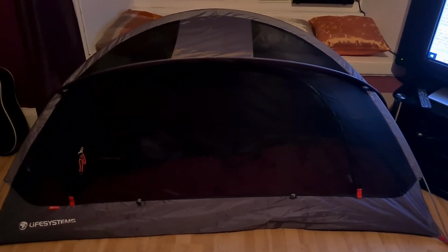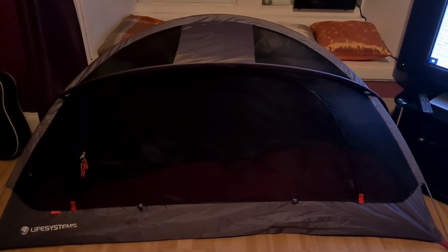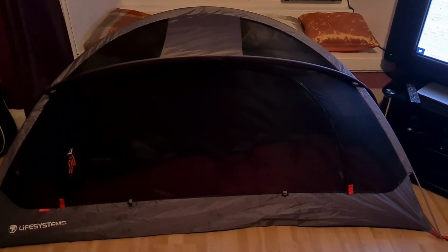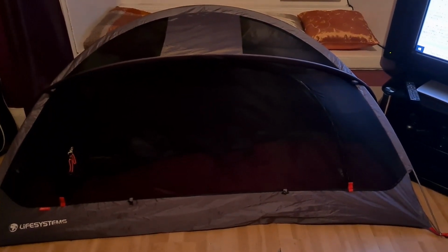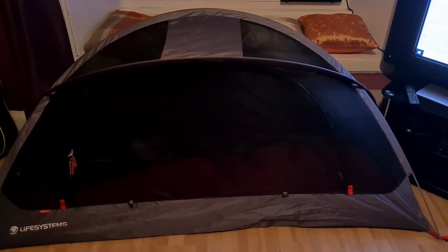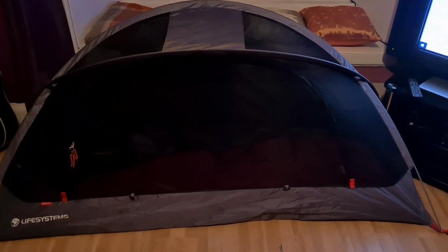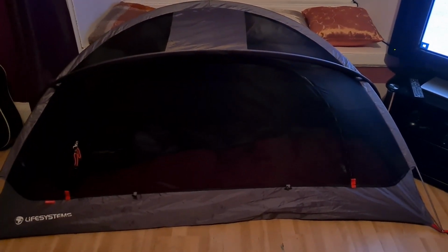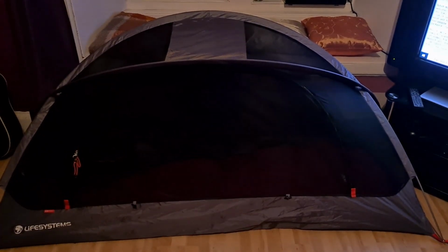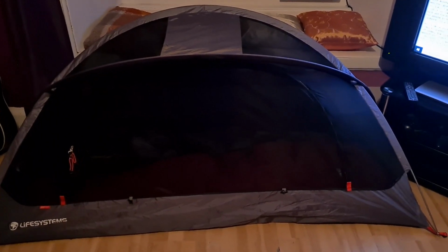This here is the Life Systems GeoNet freestanding mosquito tent, and it's a fabulous experience when using it. As we saw from my first video, the Loch Drunkie one, on the outside it looks as if you can't see outside very well, but once you are actually inside the tent, it's pretty much see-through. It protects against all insects, including midges, lightweight at 1.1 kilograms, aluminium poles and very compact.